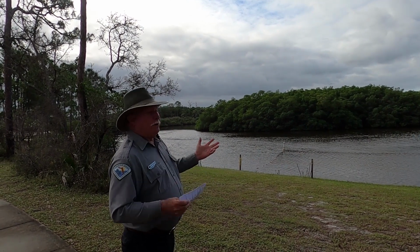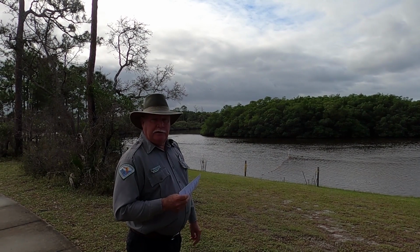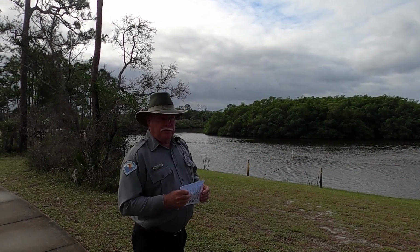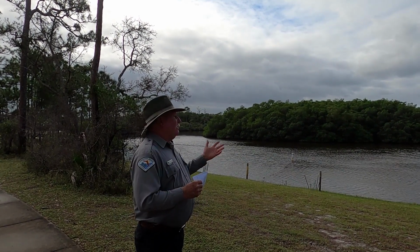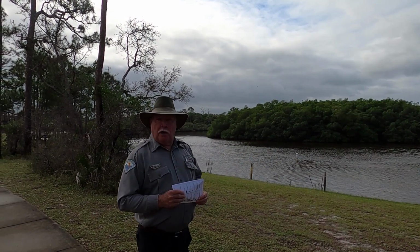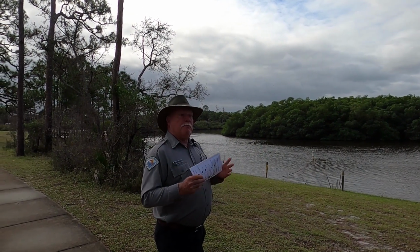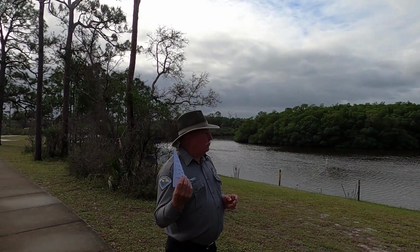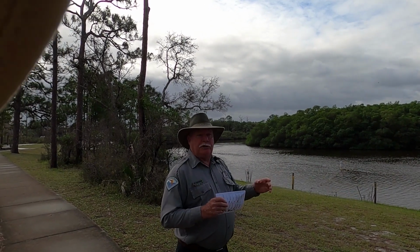And of course the Jupiter Inlet was not permanently open until 1941. They'd open it for the snowbirds that lived on Jupiter Island, but not until 1941 did they permanently open the Jupiter Inlet. Before that, and we have photos in the Kimbell Education Center of the Loxahatchee.